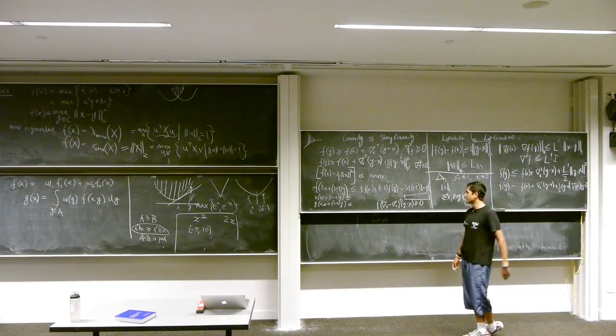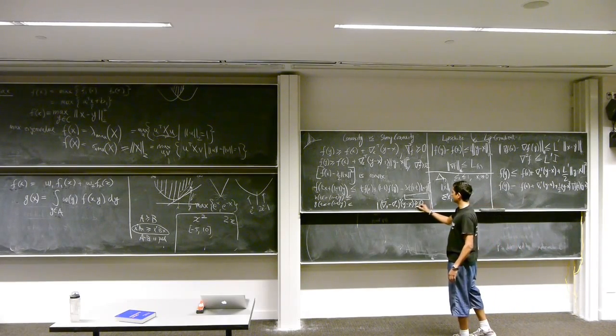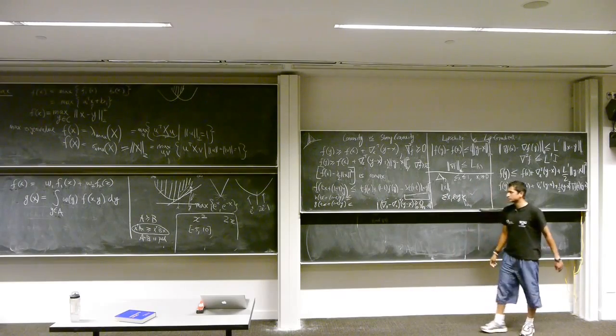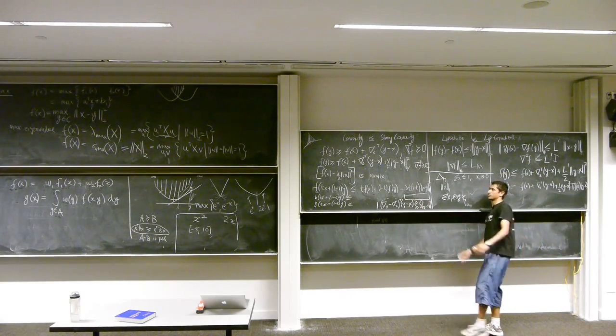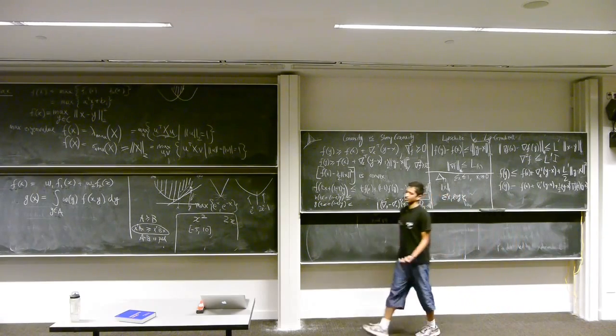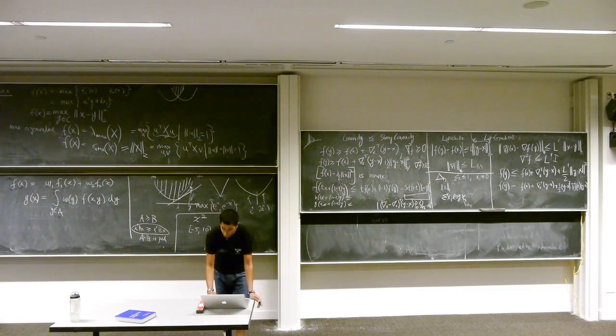And now for strong convexity, instead of being greater than or equal to 0, you actually have greater than or equal to lambda times y minus x the whole squared. So it gives you an amount by which the gradient is increasing. This is another useful characterization of strongly convex functions. You might find it useful either on a homework or in life, in a proof or something like that.